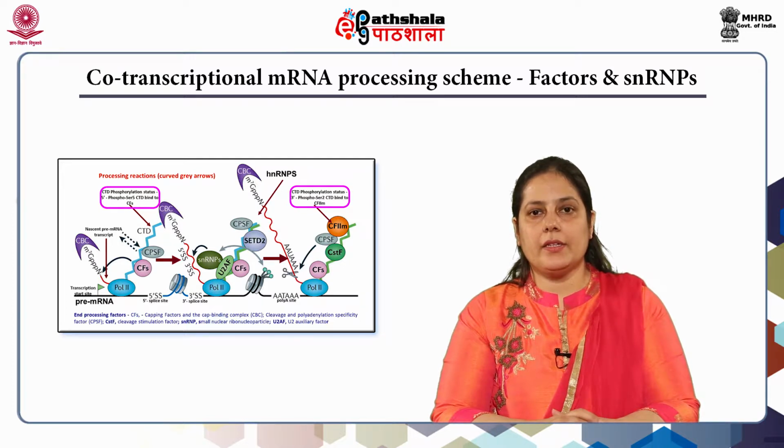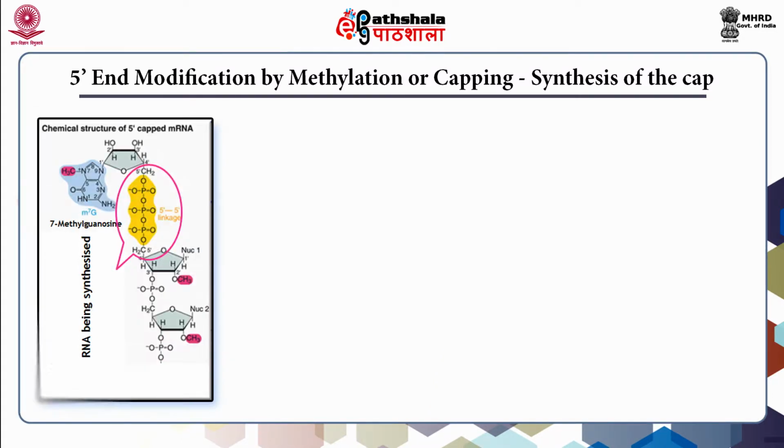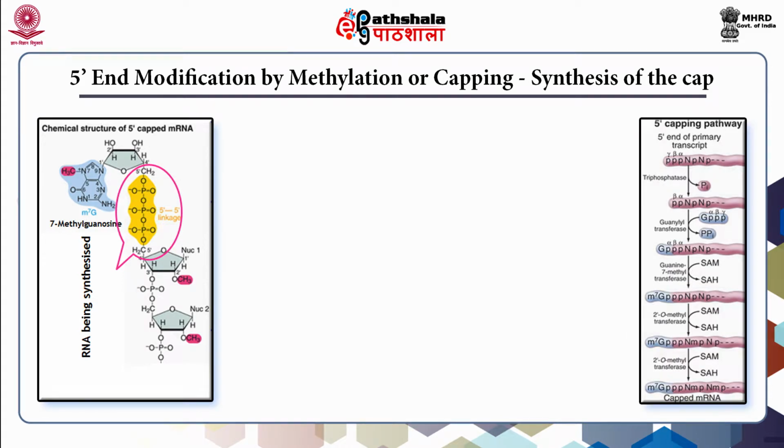The slides further give the important steps linked to pre-mRNA processing. Let us proceed to understand the finer molecular details of the modification events associated with mRNA processing. We begin with the modification of methylation of mRNA.